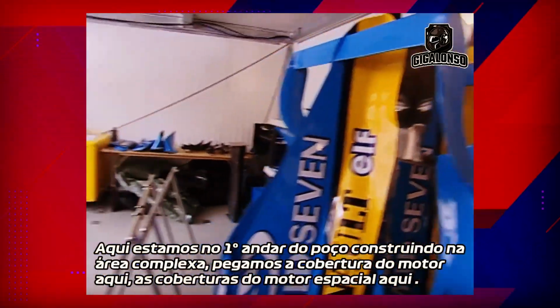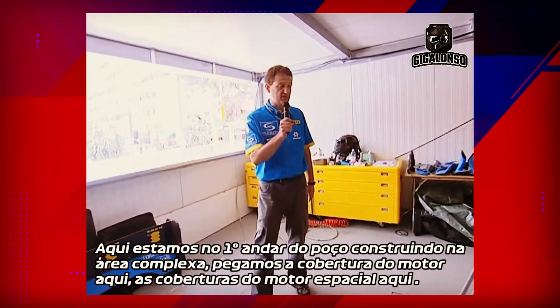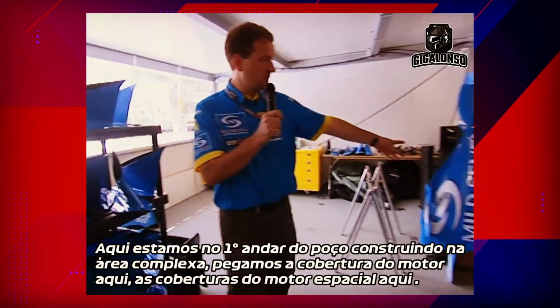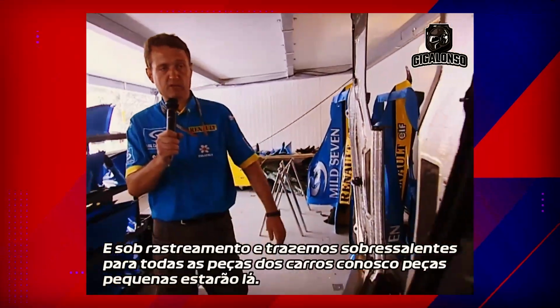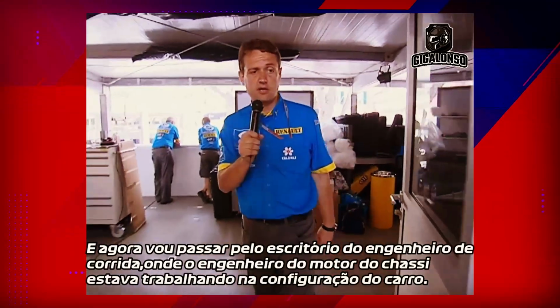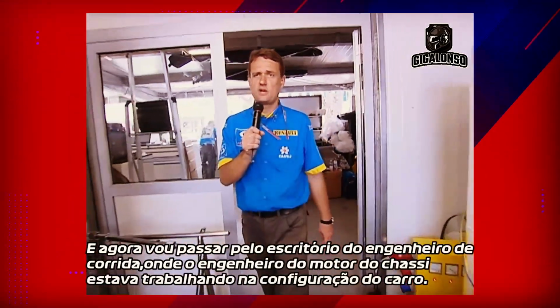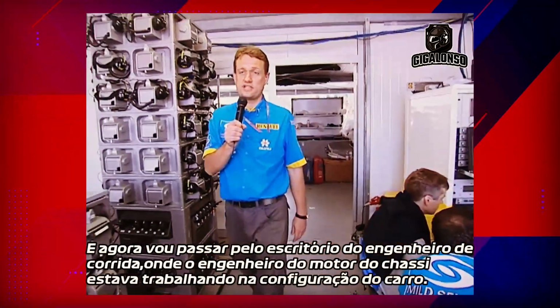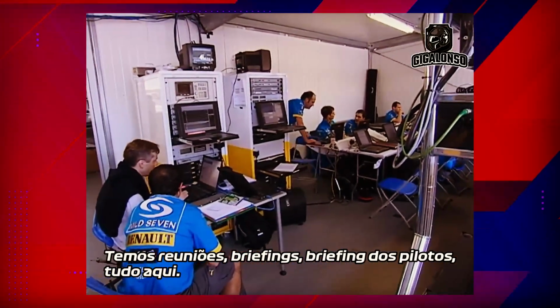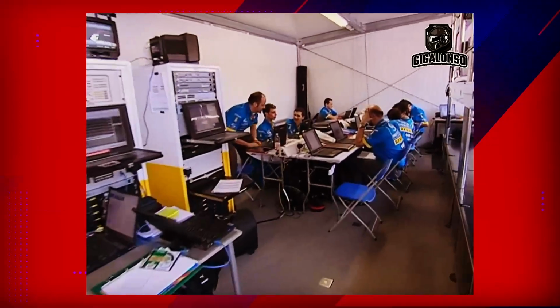Here we are on the first floor of the pit building, up in the composite spares area. We've got engine cover ducts here, spare engine covers here and under trays. We bring spares for all parts of the car with us. Smaller parts are through there, and now we're going through into the race engineer's office where the chassis and engine engineers work on setup of the car. We have meetings, debriefs and driver briefings all held here.